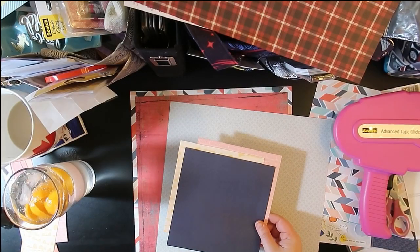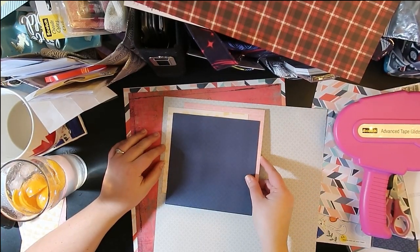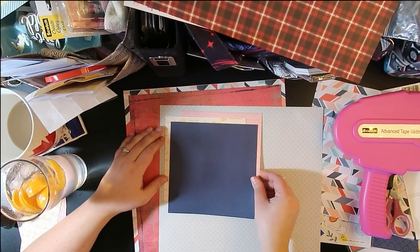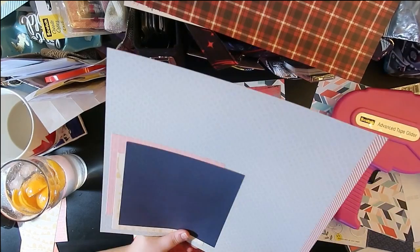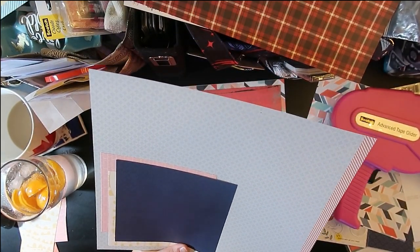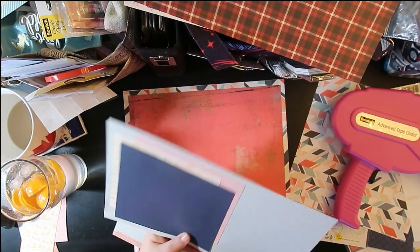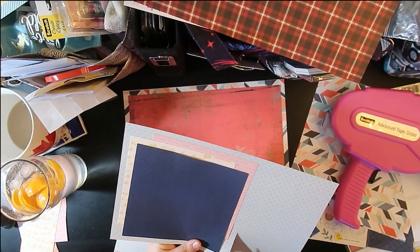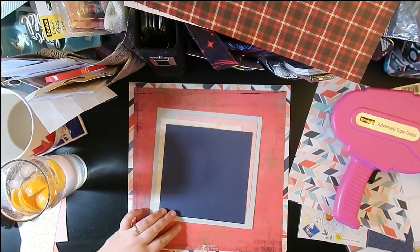So you can see I've just been pulling out a bunch of papers in reds and yellows, kind of like a mustardy yellow, and navy blue and aqua. And all of that came from the colors that are in my photo, primarily the red. But I didn't want to just have tons and tons of red and nothing else to balance it, because I find red really hard to scrap.